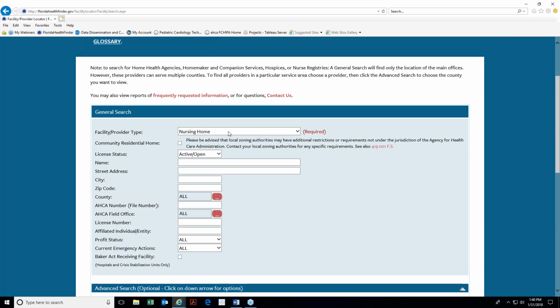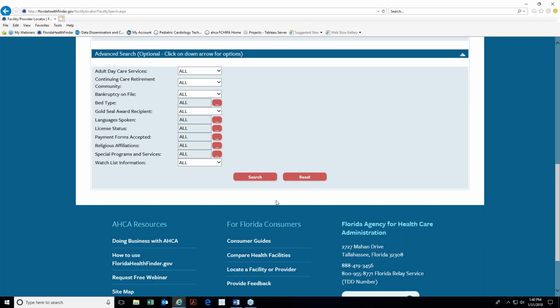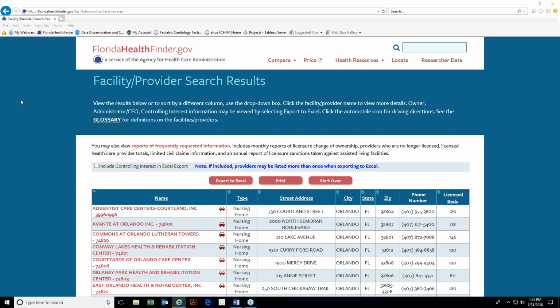So to use this tool, let's leave it on nursing home and search by city. And I will put in Orlando. Scroll down to the bottom of the tool and then click the red search button. This is what the results page will look like on the Facility Provider Locator tool.